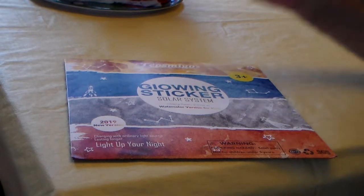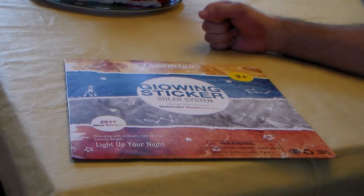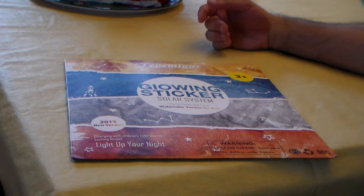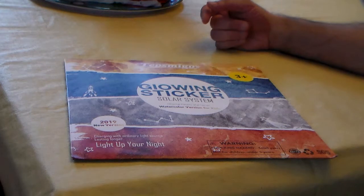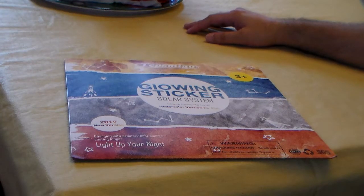I'm back with another Tepsmigo product, like the Nerf Vests combo set that I reviewed a while back. They contacted me again, and they were like, "Would you be interested in this glow-in-the-dark solar system set?" And I was like, "Sure." My nephew loves space, solar system, planets. He's way smarter than I was when I was a kid. I'm gonna tell you that right now.